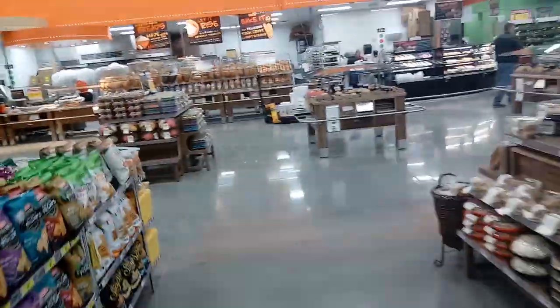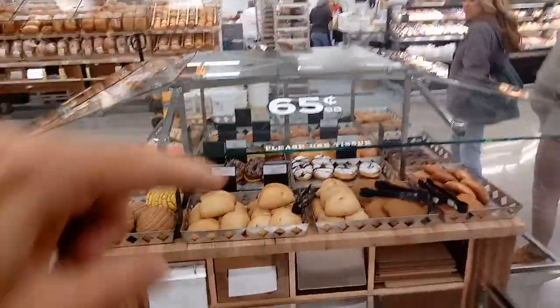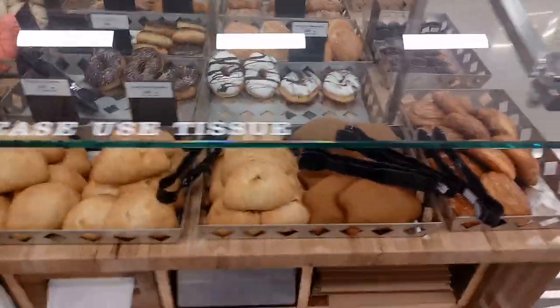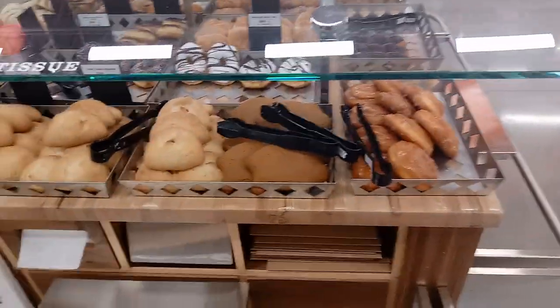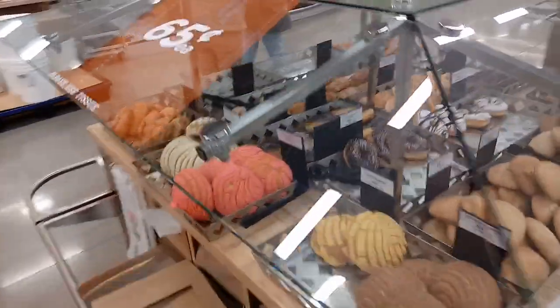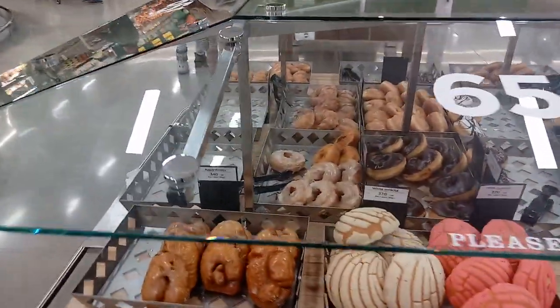Then we got all kind of bread and sweet stuff. All these sweets under this cover right here are 65 cents each. So you got all kind of donuts, filled stuff. And so you people with a sweet tooth, you'd love that. In fact, I was here the other day and I got me a buttermilk donut. Was it good? Yes. Did I need it? No.